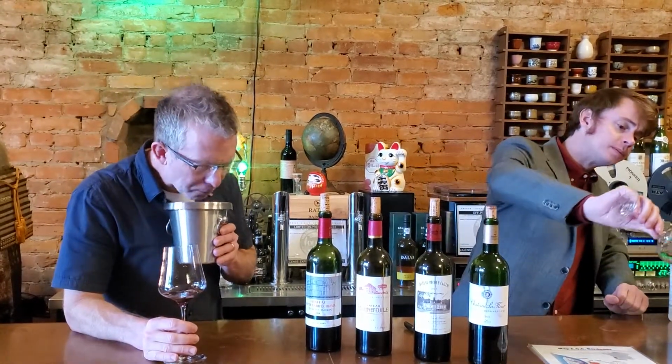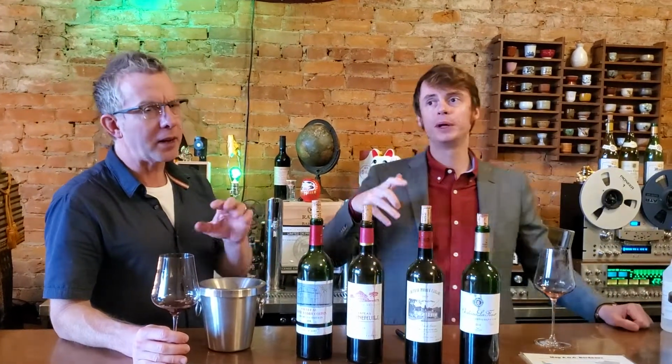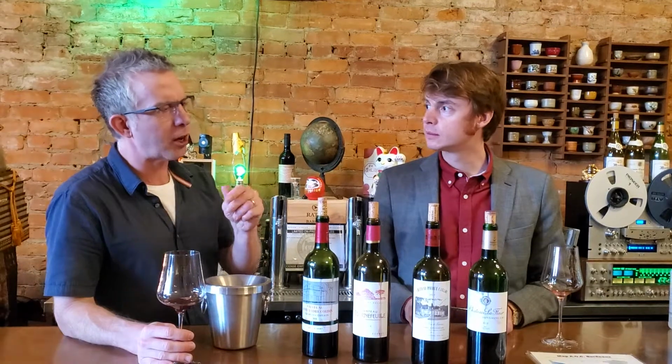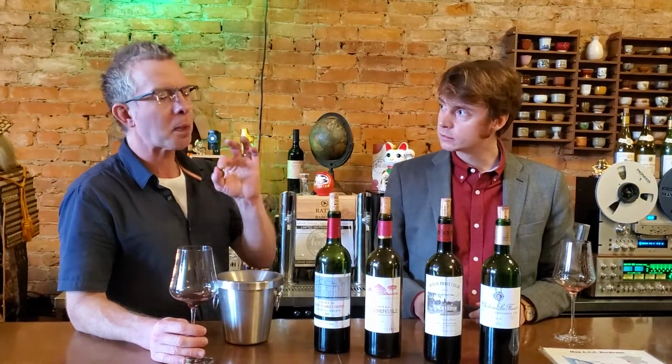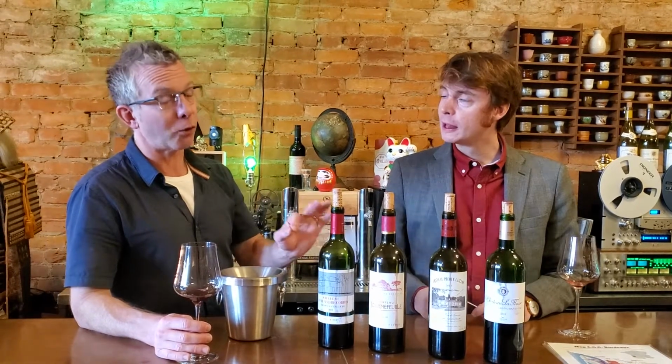Excellent. Well, it's so smooth. Very smooth. Yeah, the extra age on it is just enough to smooth out those tannins a bit. I actually like it better than the first time I tasted it. This is a really nice wine.